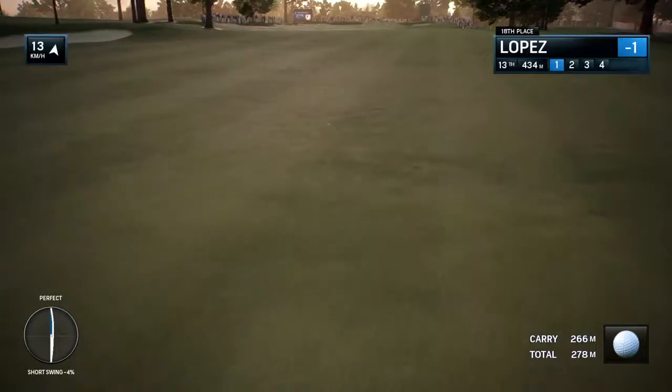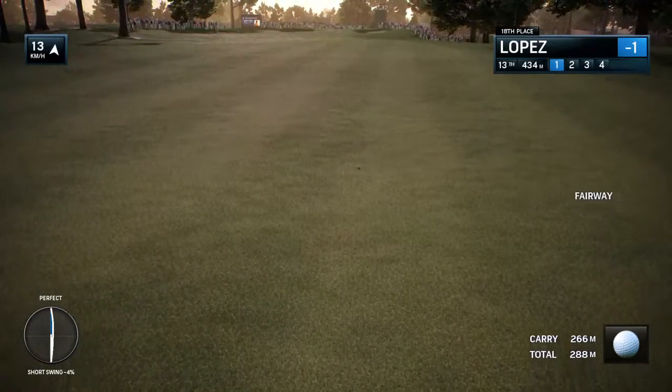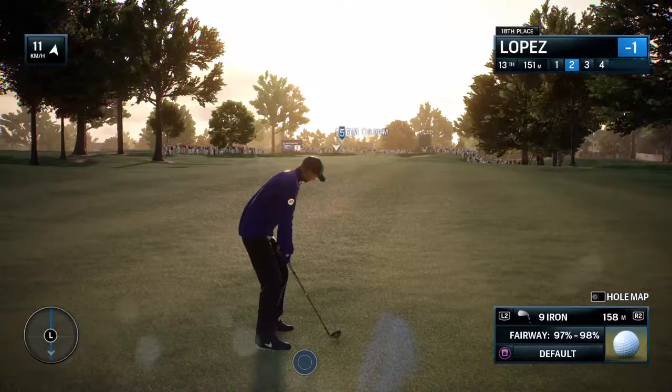Oh, this looks good. Certainly is. Wow, that is a monster drive down there, about 315 yards. Comfortably over the ball, ready to go here at 13.